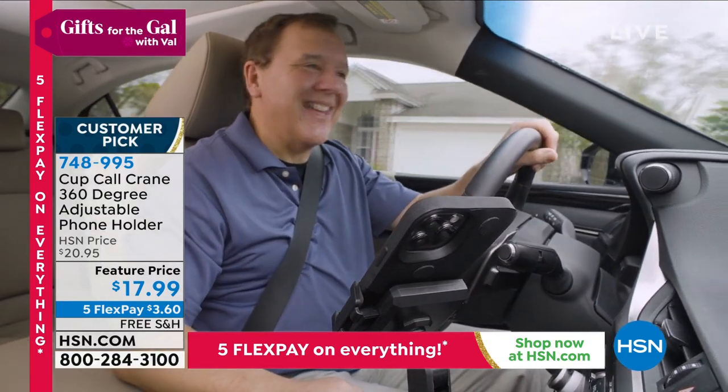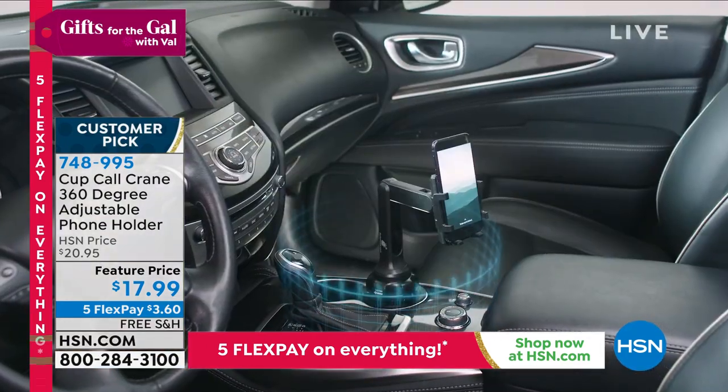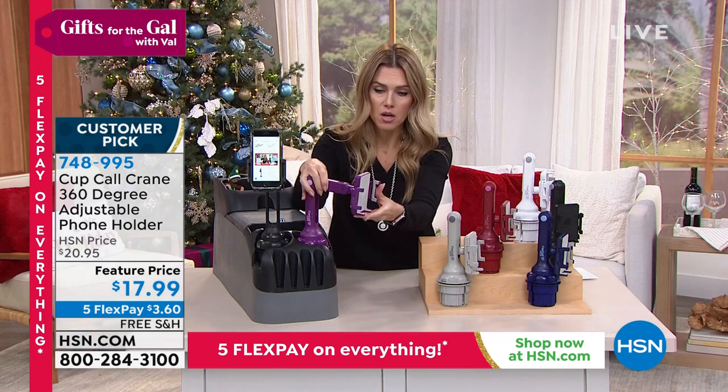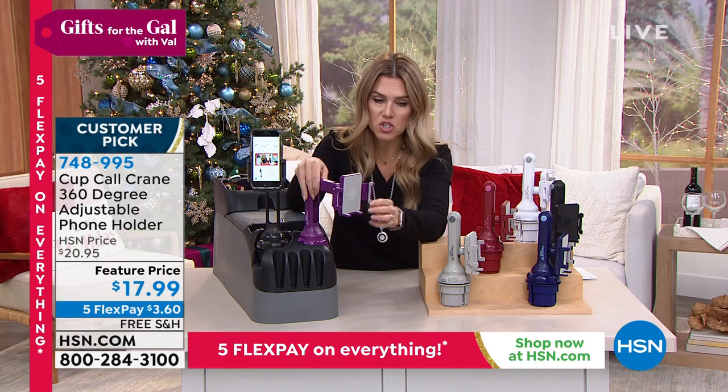I've got to let you know, if you want the purple, that's going to be the first to sell out. I love the 360 degree rotation. How many, Brian, in the purple? Fewer than 300. All right, so let me show you a couple things.